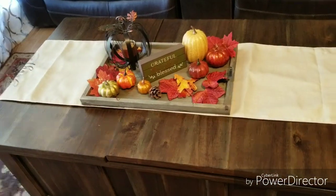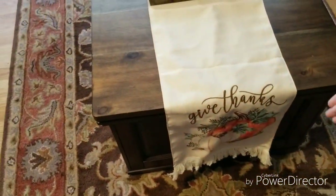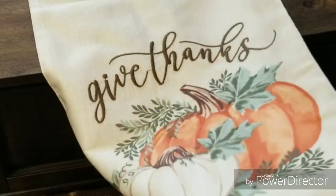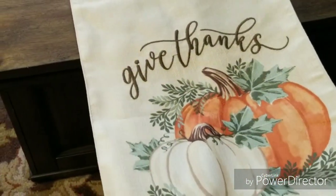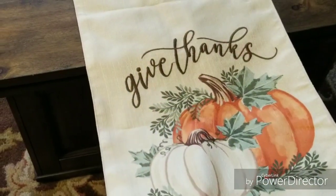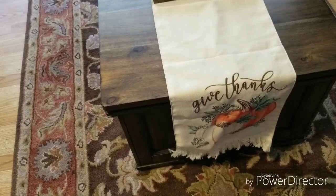Then, I'm going to show y'all this. It's actually a table runner that says give thanks on each end. It's really cute. I put it on this table because it won't really work on my kitchen table very well, and I needed something here, so I think this will be okay. I think it's cute.